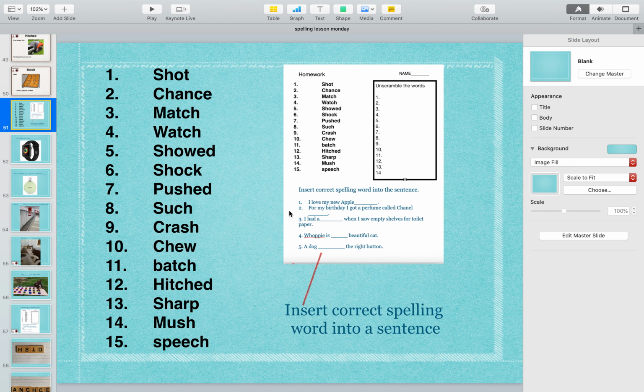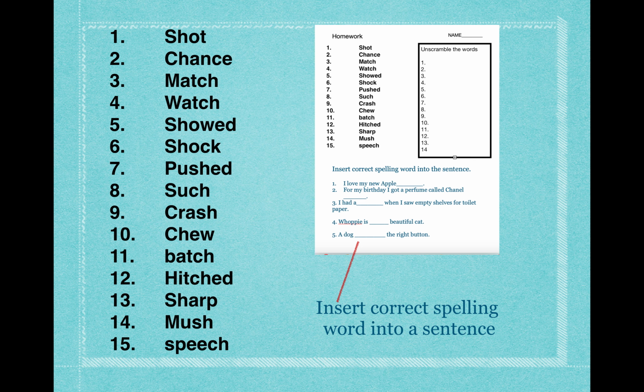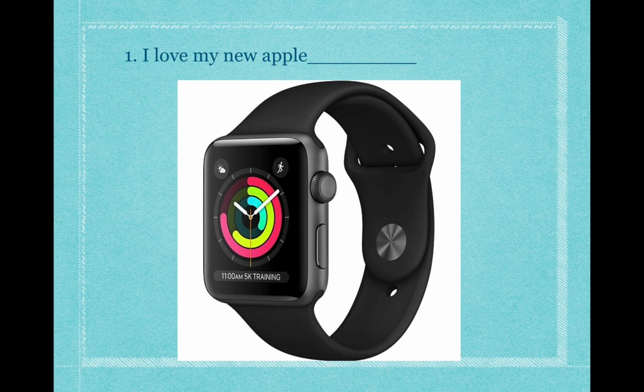So I'm just gonna get you to get your sheet, and you're going to look at the 5 pictures, and then you need to fill in the correct spelling words. So please get this sheet ready. You look at unscrambling the words, and you look at these pictures and filling in the word. So the first one is, I love my new Apple what? So please fill in which word is missing.